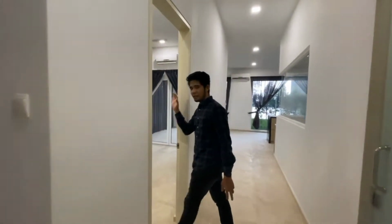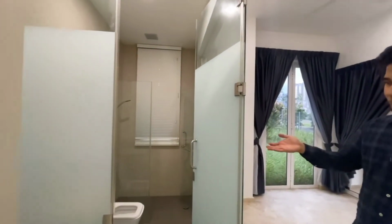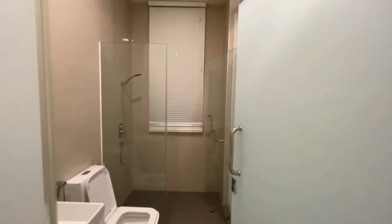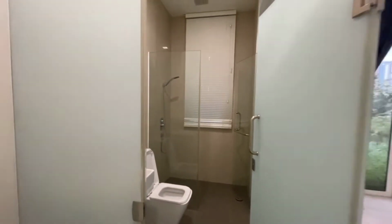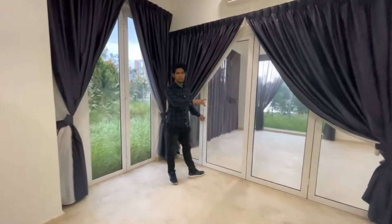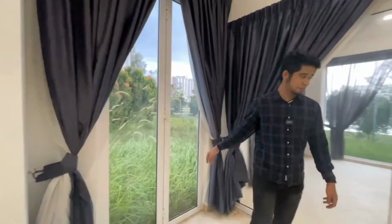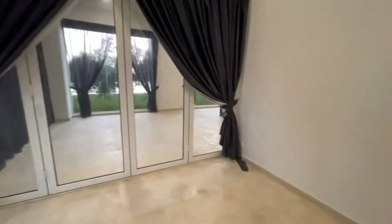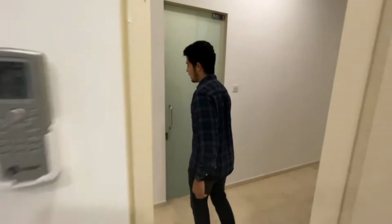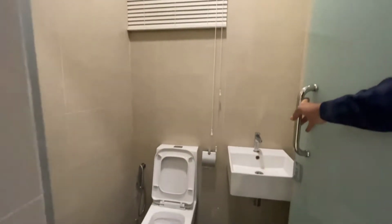And this is the guest room with an attached bathroom, and the sliding door can be opened to reach the dining area or towards the outside of the house. And this is the powder room. It has its own toilet.